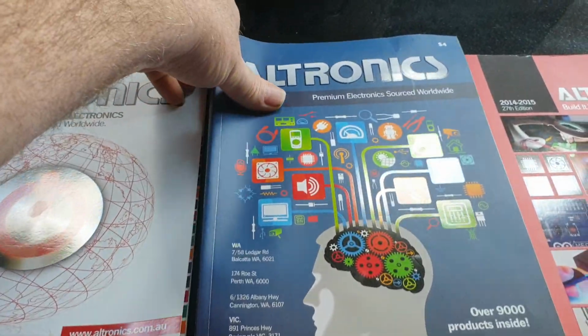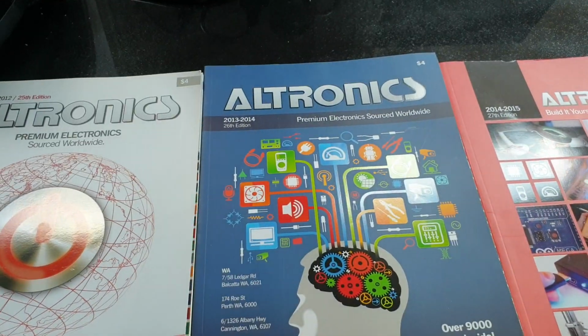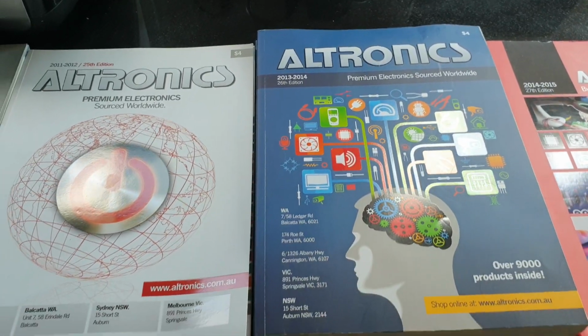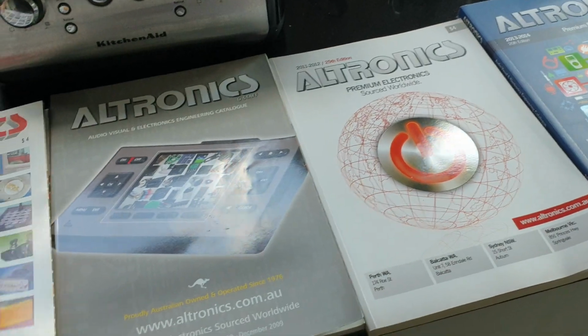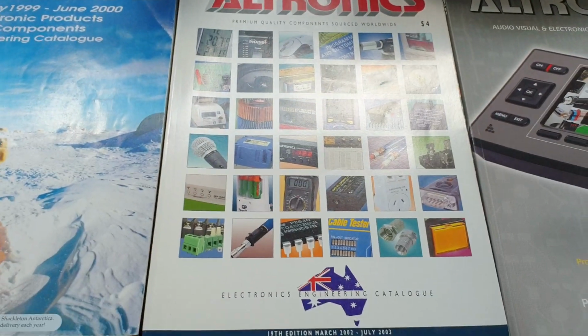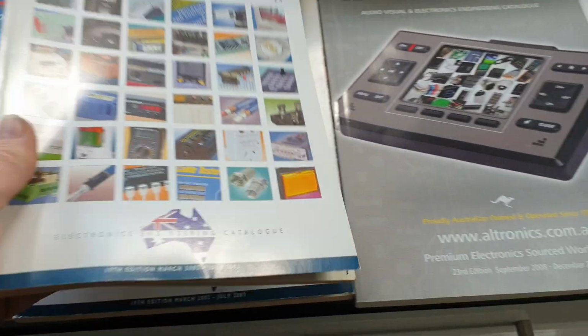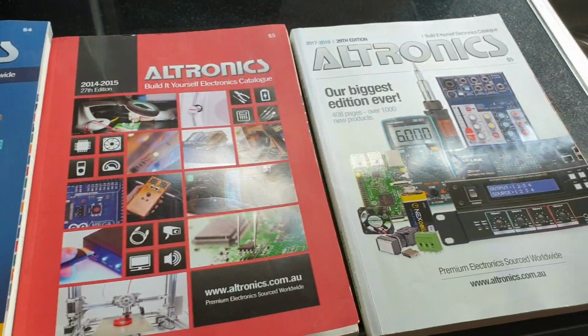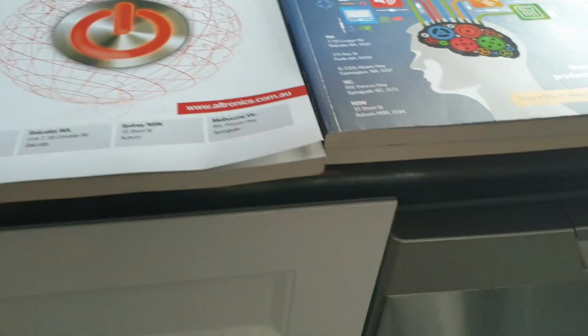Rob, you'll be happy about this, by the way. VK2QR, I've got two of the 2013, 2014, so you'll get one of those because you're my drop spot for things like that. And I've got two of the 2002, 2003, so I'm happy to donate those to you, buddy. So, look at the size of them. They certainly did get thicker. Obviously two there, by the way, and two there.